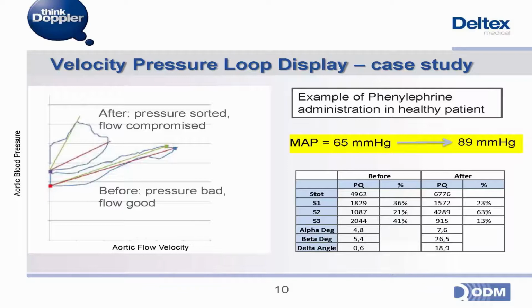In this case, they used a drug called phenylephrine. It's a vasopressor, so it's designed to tighten up the vascular system. If you tighten up the vascular system, blood pressure goes up. What you can see here very graphically, though, is while they've sorted out the blood pressure, the blood flow has been compromised. So you've gone out of the frying pan of hypotension into the fire of hypovolemia.